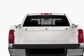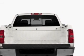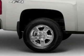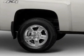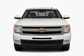Navigation included to help you get to your destination with ease. Premium wheels give a more luxurious look. Get advanced listening benefits from the premium sound system. Anti-lock brakes help you bring your vehicle to a safe stop. Heated seats offer comfort in cold weather.